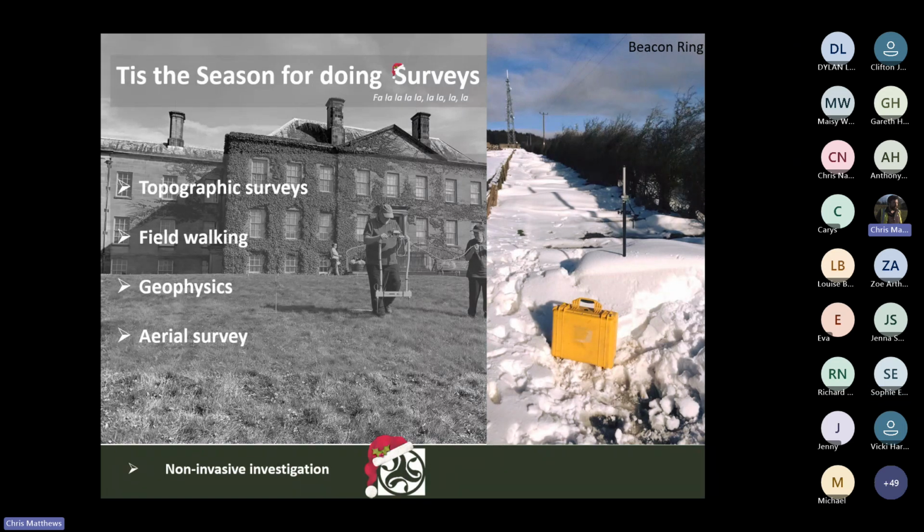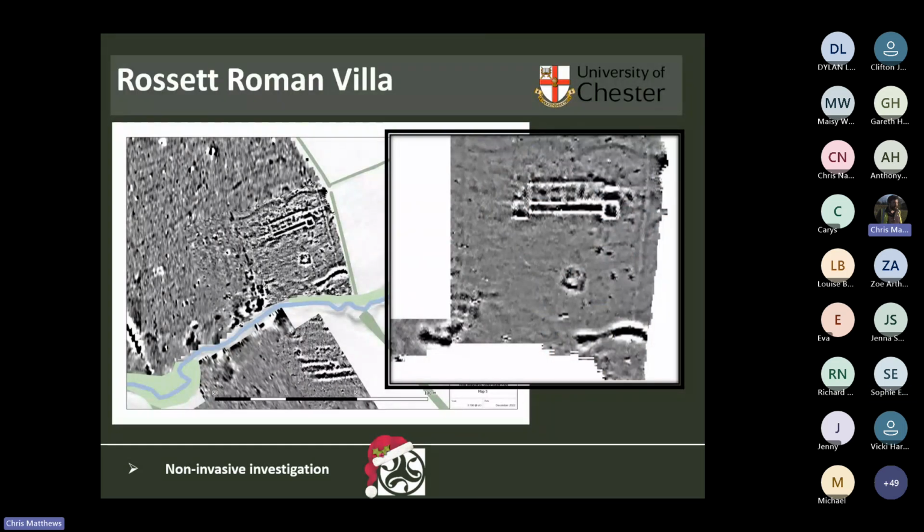So I'm going to show you a couple of examples of what we have been using for remote sensing and non-invasive surveys. And then we're going to move into talking about more of the analysis we've been doing of the post-excavation work and excavation work we've been doing over the summer. So I was going to lead with this, a fantastic example of geophysics for our region. This is the Rossett Roman Villa, and it's the first confirmed Roman villa in northeast Wales.